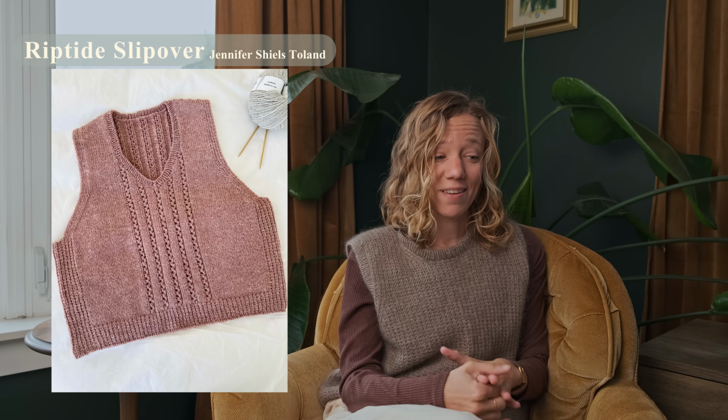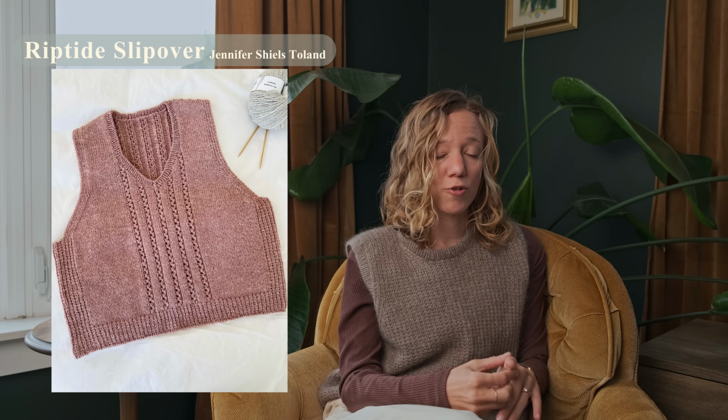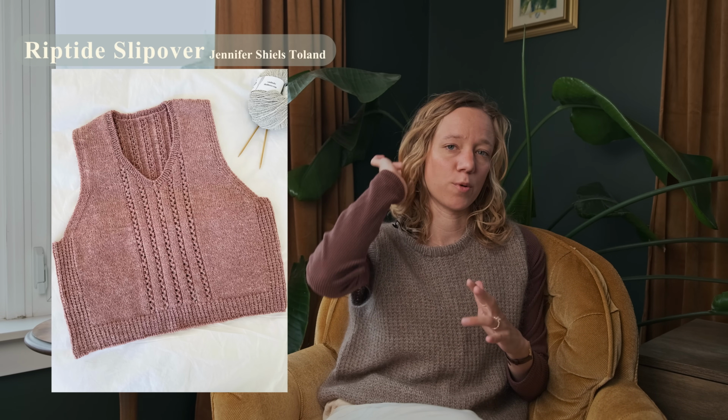The first one is the Riptide Slipover by Jennifer Shiels Toland. This is knit in a DK weight yarn on 3.75 millimeters. This one is really pretty. I feel like this would be a great one if you want to wear it as a slipover and you want to wear it as a tank. I don't know what the recommended yarn is, but I think if you did a cotton merino especially, it could really be a good transition piece in the seasons.